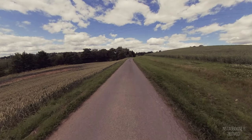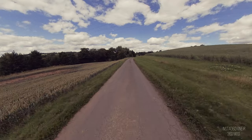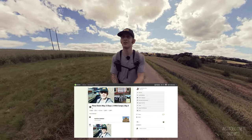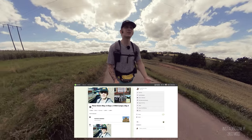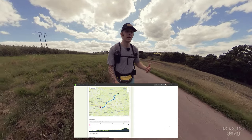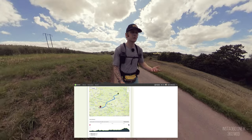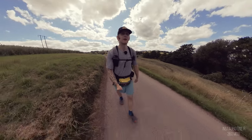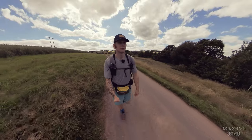Finished day three. It's now 10 to 4. I believe it was 17.4 miles in the end. I think it was about 6 hours. I was going to stop at the end point there and maybe just have a little rest and have something to eat, but I did pass someone and they said there was a pub down here. I'm not sure if it's open, but I'm just going to see if it is.